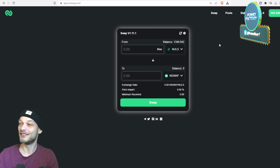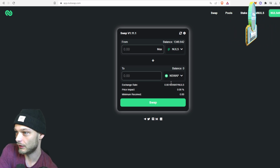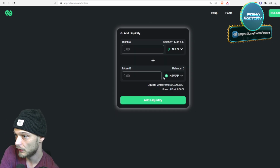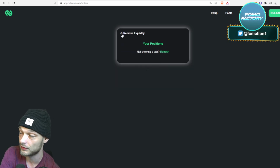It's great. I got my tokens right here. Okay, that's nice. So what can we do right now? We can choose to swap it, right? So you know how that works. You can go to the pools. You can add liquidity between two tokens. You can also look at your current positions. I don't have that yet since I didn't do that yet.